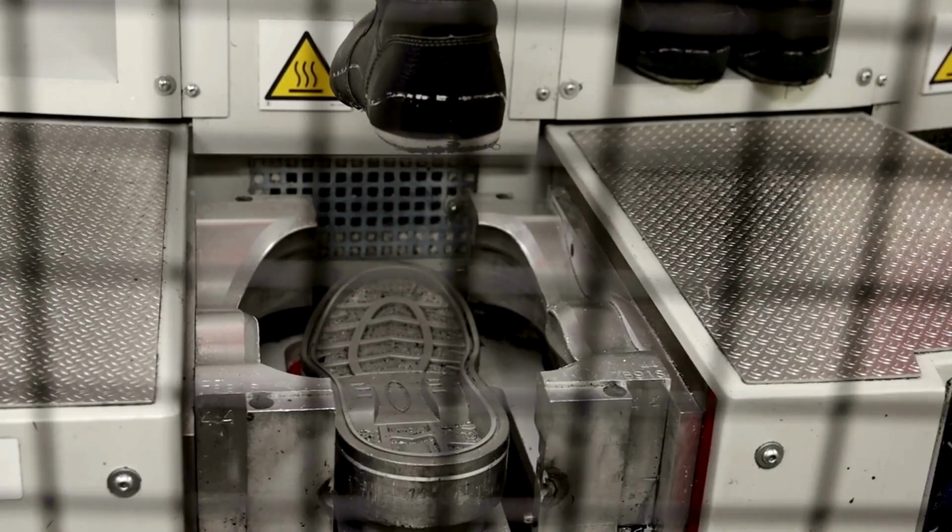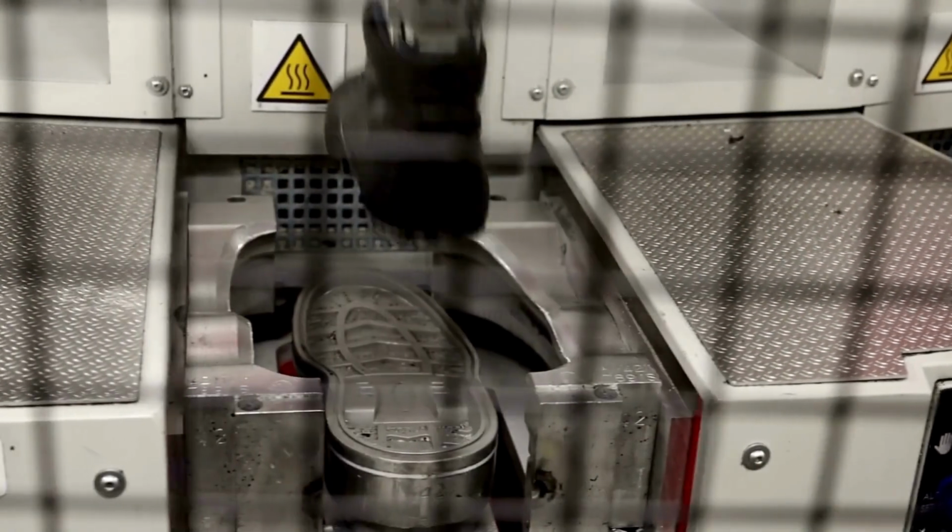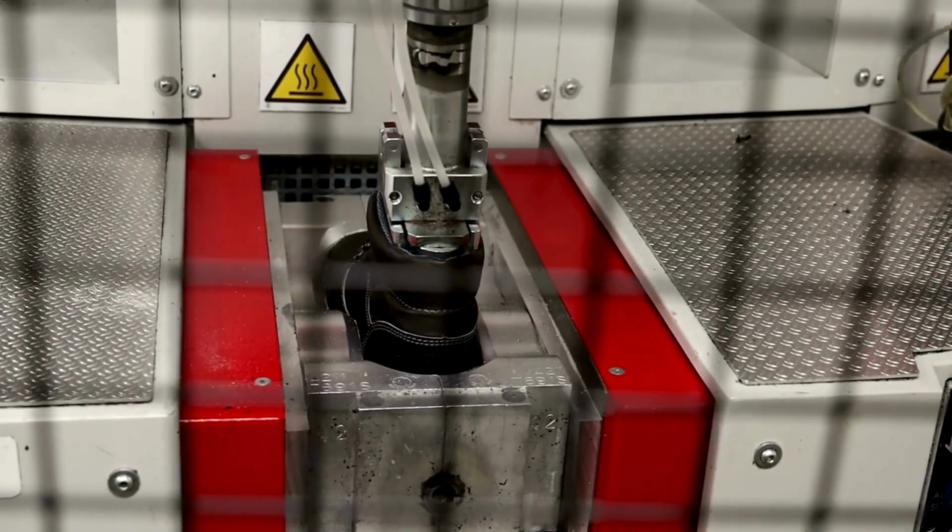At number 7, we have the shoe making machine. From sandals to sports shoes, this machine helps you produce durable and stylish footwear efficiently.